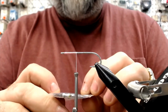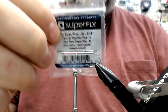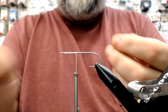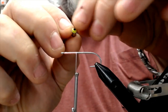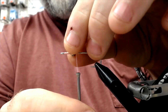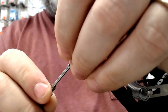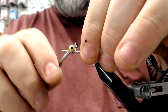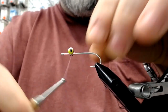This is a 3/16 Fly Eyes Plus by Superfly. And this is what them dumbbells look like, dumbbell eyes. All right, so you don't want to crowd the eye of the hook too much. So we're going to set it back a little bit. That way you can get crazy with it a little bit. And don't worry about it sitting all funny at first, because we got some tricks up our sleeves here at Friday Night Flies.